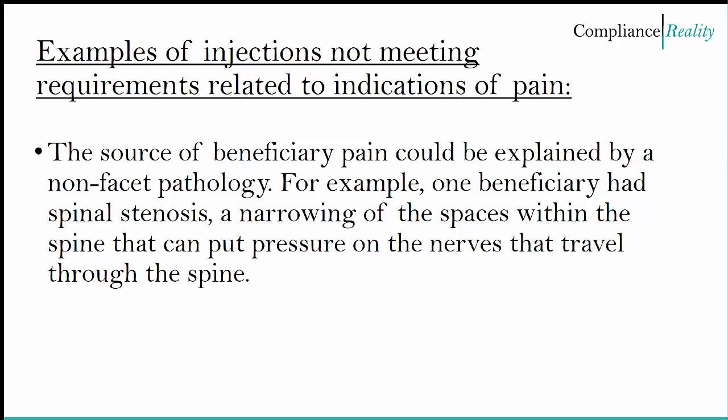The source of beneficiary pain could be explained by a non-facet pathology. For example, one beneficiary had spinal stenosis, which is a narrowing of the spaces within the spine that can put pressure on the nerves that travel through the spine. If it's spinal stenosis, the facet joint injection is not going to be the procedure of choice.